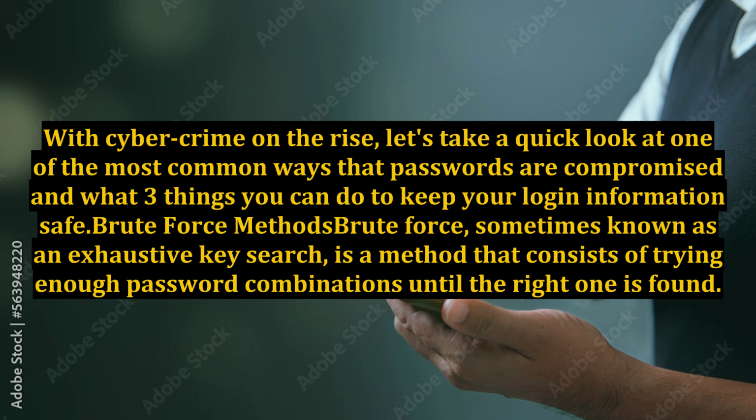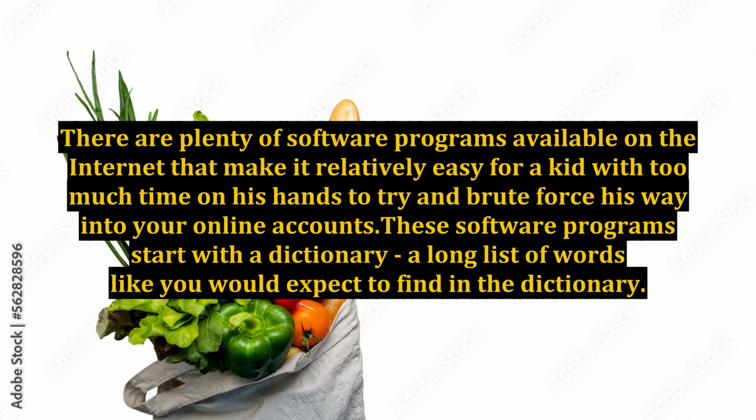Brute force methods. Brute force, sometimes known as an exhaustive key search, is a method that consists of trying enough password combinations until the right one is found. There are plenty of software programs available on the internet that make it relatively easy for a kid with too much time on his hands to try and brute force his way into your online accounts.